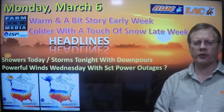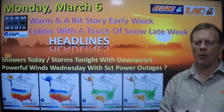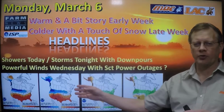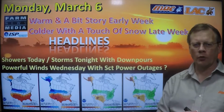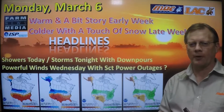In the short term, looks like some showers today, maybe a decent chance of thunderstorms tonight. There could be some heavy downpours, maybe winds in some of the stronger storms gusting to around 40 miles per hour or so. And over the next 7 days, the 6 to 10, 8 to 14 day outlook looks like temperatures are going to become near to below normal with above normal precipitation again. So don't put away those snow shovels, and we'll talk about that in a minute.